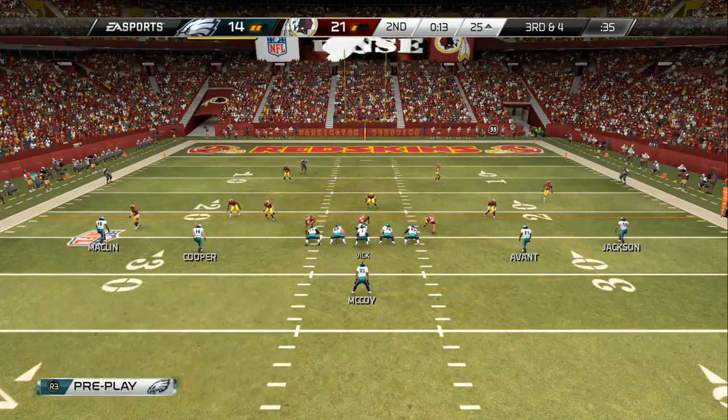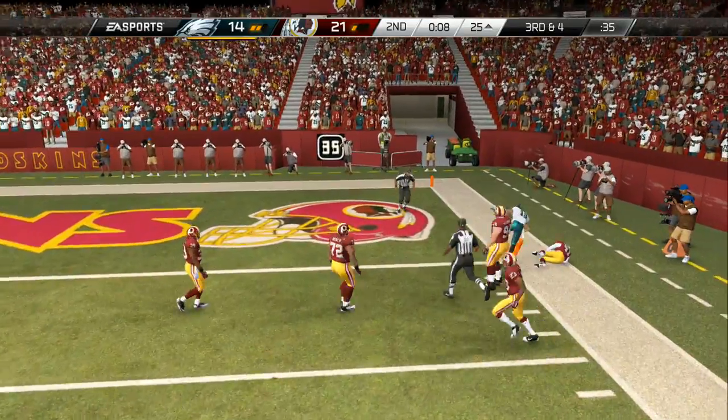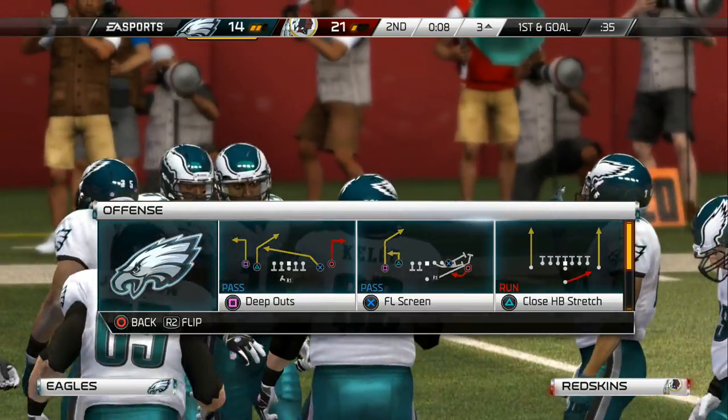LeSean McCoy is in the backfield. Third down and four. He's wide open for the grab. That's a nice job by the offense there. Get the first down. Keep those chains moving. Give yourself three more opportunities.